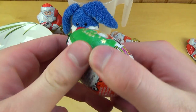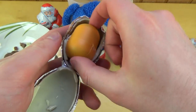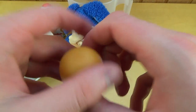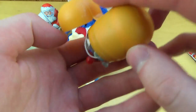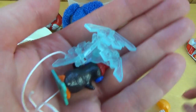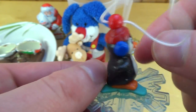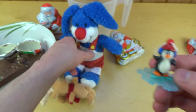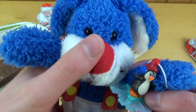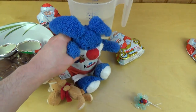So let's check it out. Okay, here we go. And it's something special. This is awesome. Okay, what is it? Okay, it's a penguin for the Christmas tree. All right, so here we go. I think it's a nice figurine, and it's also like winter atmosphere and stuff. Okay. Junky, Christmas is long over. Why is there Christmas stuff? Yeah, it's mismanagement basically.